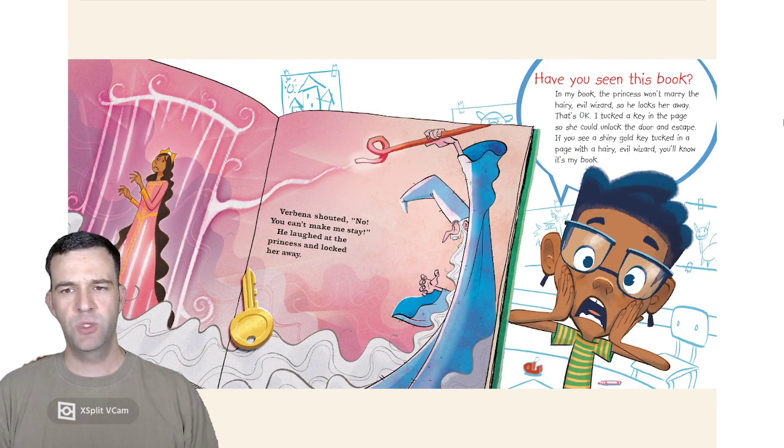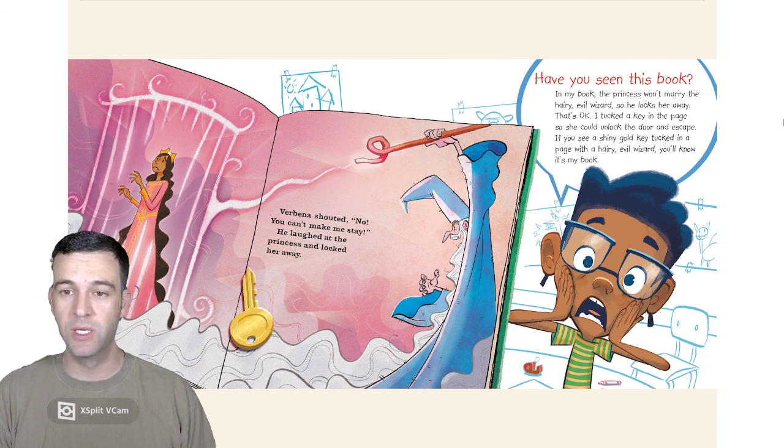Have you seen this book? In my book, the princess won't marry the hairy evil wizard, so he locks her away. That's okay. I tucked a key in the page so she could unlock the door and escape. If you see a shiny gold key tucked in a page with a hairy evil wizard, you'll know it's my book. Verbena shouted, "No! You can't make me stay!" He laughed at the princess and locked her away.